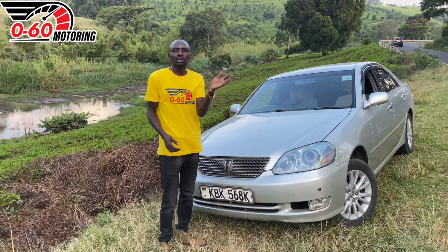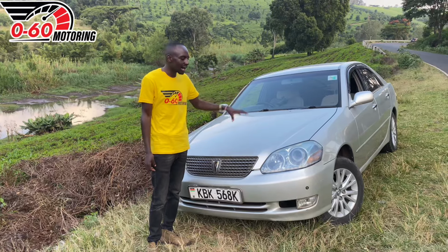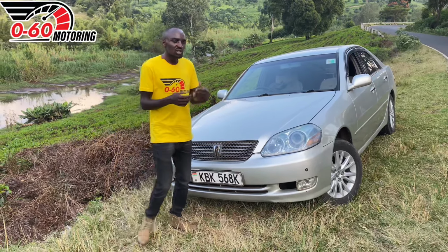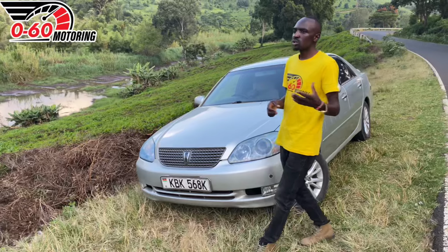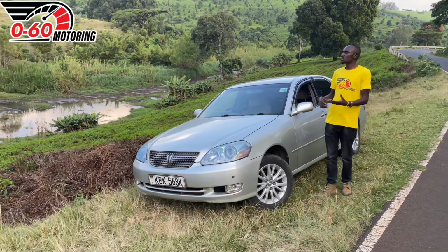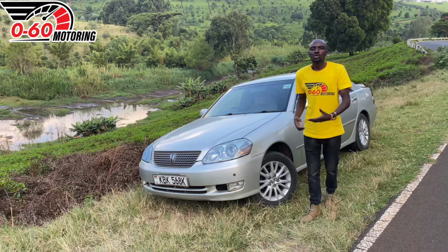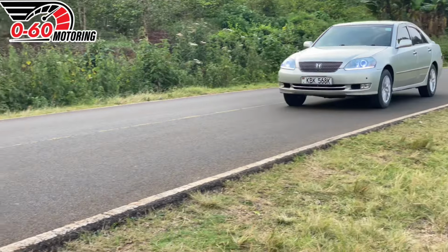If it's going to be a 2.5 or a 3 liter, the charges are actually going to be higher than these ones. Once you wire the transfer fees to the seller, they are going to initiate a transfer on their NTSA platform. Once they initiate a transfer, you are going to log in from your end as the buyer to actually accept.